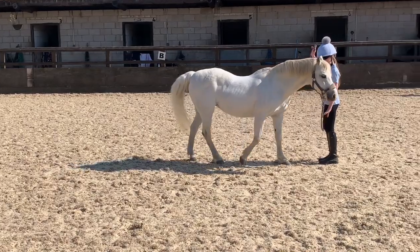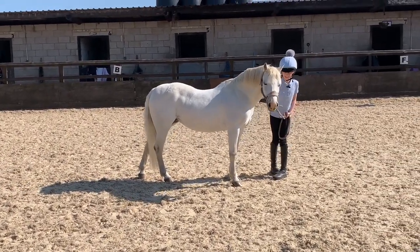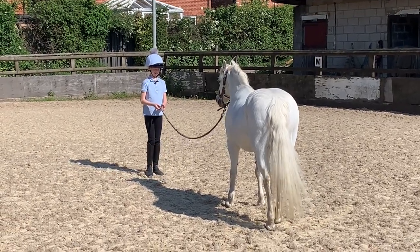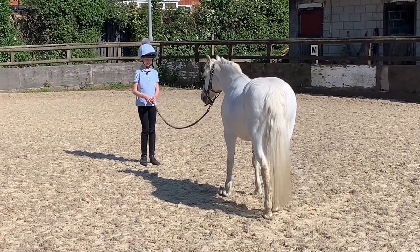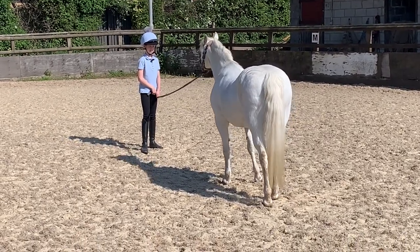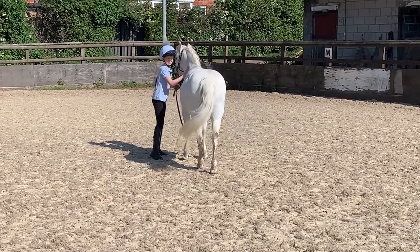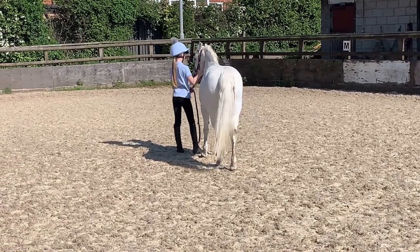And halt! Good girl! This took a few tries, but once Tiffy was able to stand still, I applied pressure to the lead rope and signalled for her to step towards me. And halt! Good girl! Yes!